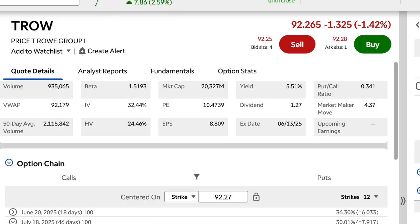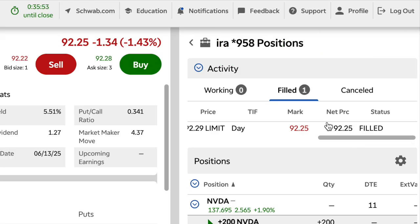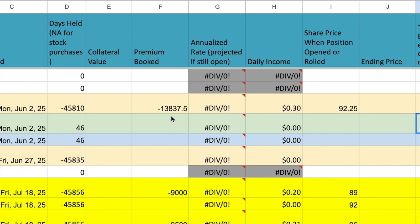T. Rowe Price is trading at $92.26 a share, and I'm going to buy 150 shares. It filled at $92.25 a share. So I've just spent $13,837.50.